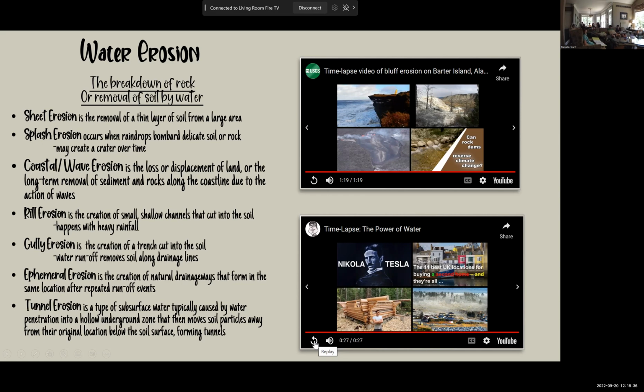Anybody know? How do you know the difference between a stalagmite and a stalactite, Bailey? They hold on tight. That's it. You got it. Stalactites hold on tight. Those are the ones that come from the top and down. And we're going to talk more about that stuff.